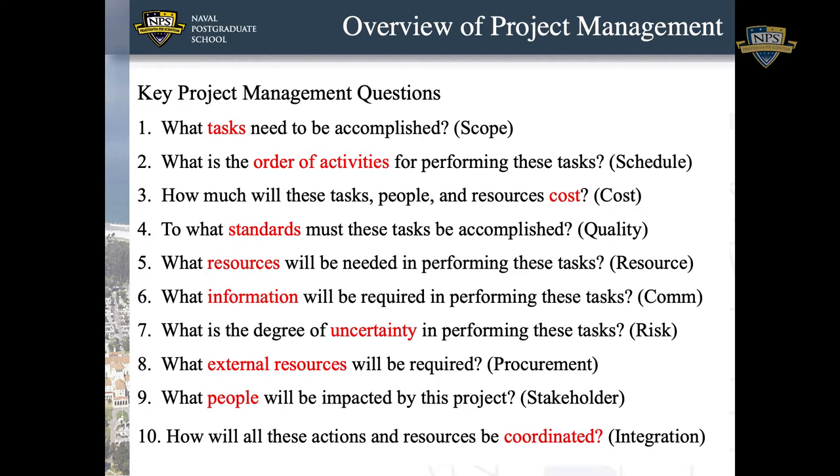We also look at what information is required in performing these project activities. AI requires a lot of data and prepared data as we conduct our AI activity. So we'll see some more about that. Uncertainty. What uncertainty lies in these project activities? And that relates to risk.